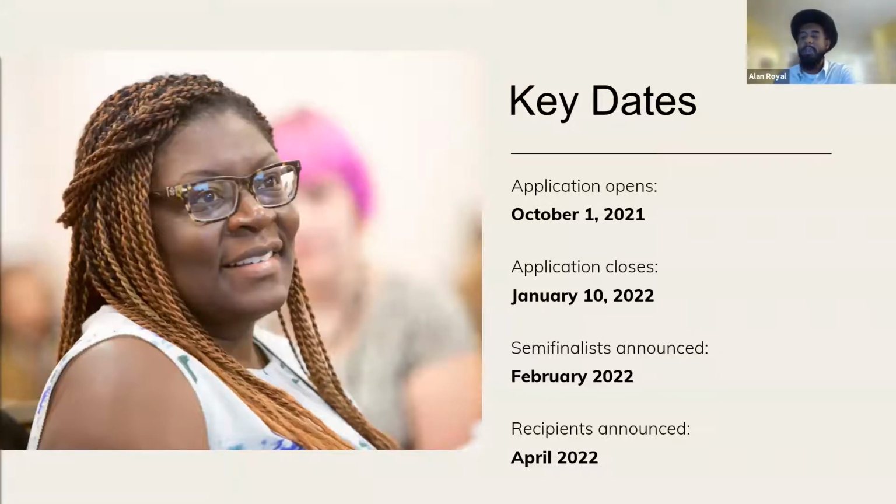And finally, some key dates to keep in mind. So the scholarship opened on October 1st. It won't close until January 10th. So you still have a good amount of time to work on your application. And I encourage you to take your time with the application.